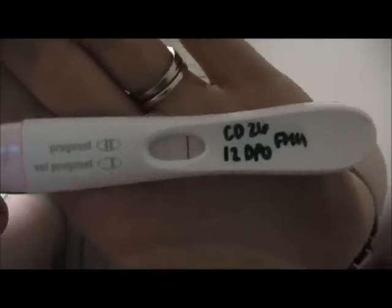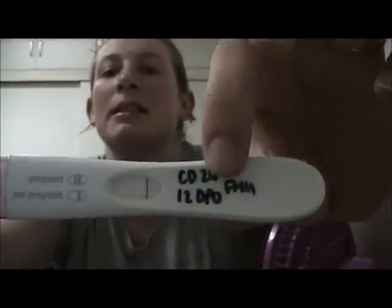So after we had told everybody, I still wanted to take the third first response test just to see if I could get a little bit darker line. So I went ahead and took it, and you can see in this one, it's a really good pink line. There it is. And it does say, oops, it does say 12 days past ovulation, but that's a lie. I was actually 13. I was 1 day away from my cycle. So that's the story of the pregnancy tests.